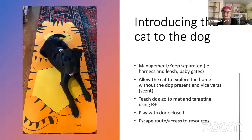So again, we're going to keep them separated. Ideally, I like to introduce them one sense at a time. So what I might start with is allow the cat to explore the home without the dog present. So for example, the dog is going out for a walk, or the dog's in the backyard with a frozen Kong. Because again, I care about the dog as well. And the cat can gently explore the house, similar to what we were saying before, maybe just upstairs if they're comfortable, but they can explore the house without the dog present.